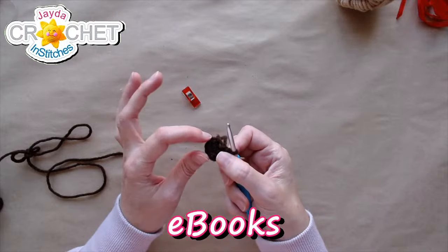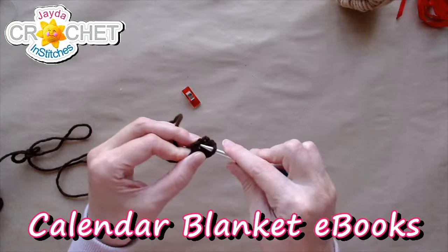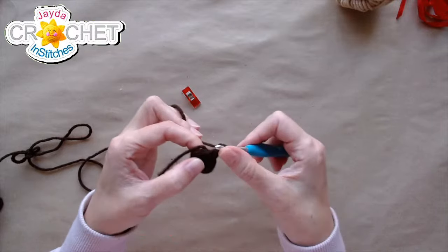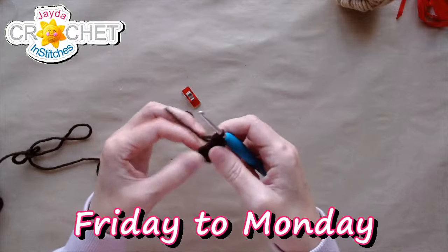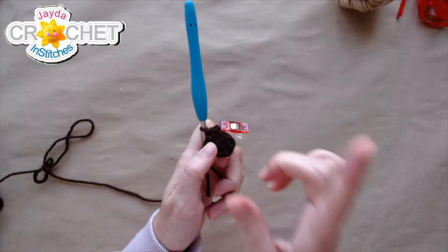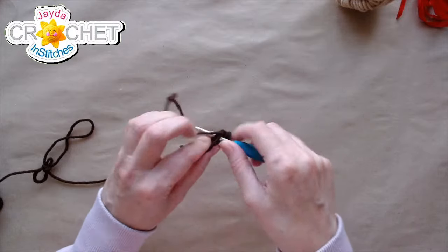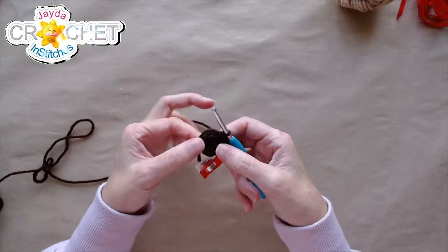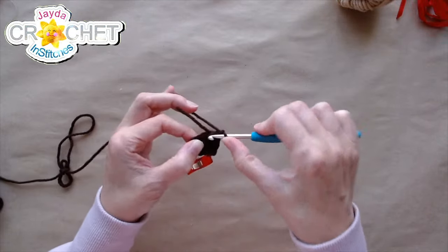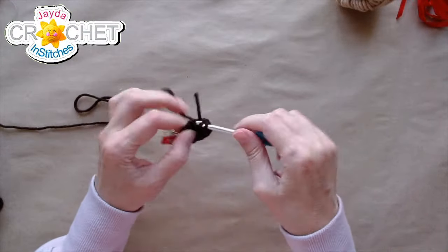Into the first stitch of what was the beginning of row 1, I'm going to work a corner. So I'm going to go single crochet, chain 1, single crochet into that same stitch. And then I'm going to mark the first stitch with my stitch marker. Then single crochet once into the next stitch. And then I'm going to repeat that whole thing twice more. So into the next stitch, I'm going to go single crochet, chain 1, single crochet, all into the same stitch, and then single crochet into the next stitch.